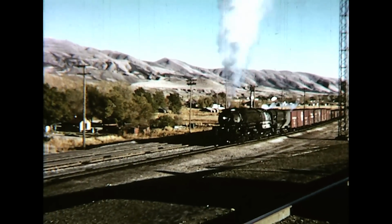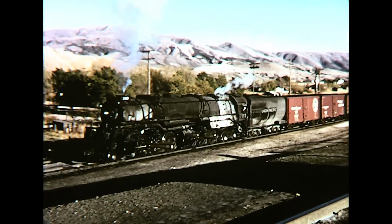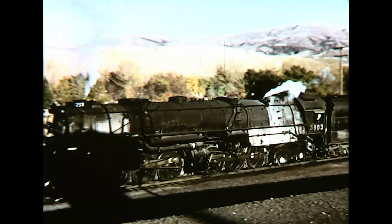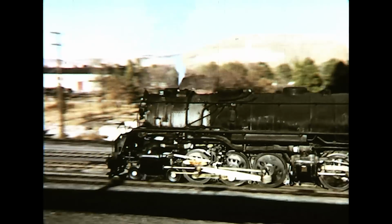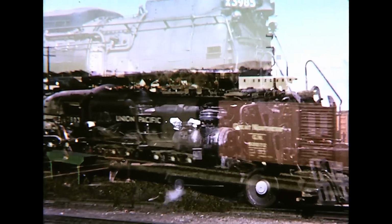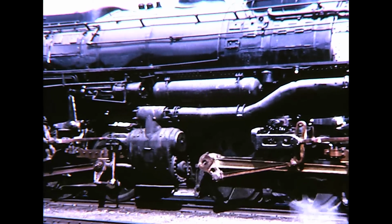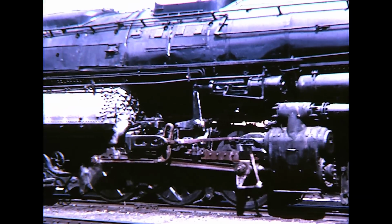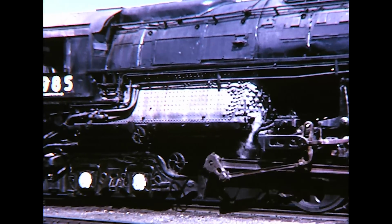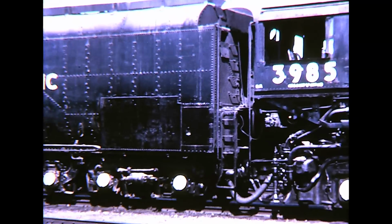So, as early as 1936, using roller bearings and better steels, we revived the articulated type locomotive. The result was the famous Challenger. Unlike the Mallets, the Challengers and their later somewhat refined cousins, the 3900 class, used only high-pressure steam in both sets of equal-sized cylinders.